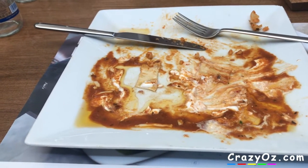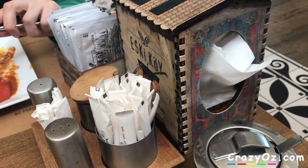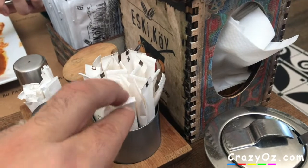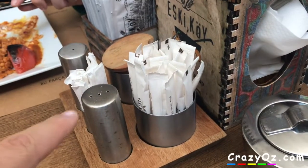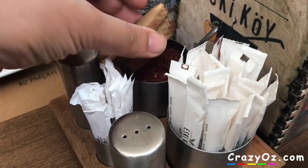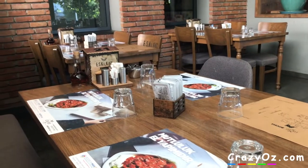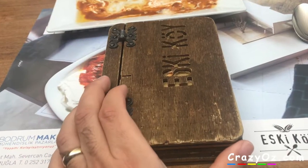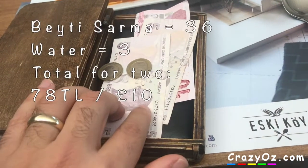So on the table, you've got your tissue paper to wipe your hands and stuff, or your face, and you've got sugar, like for when tea comes. You've got, I think that's salt, I think that's black pepper, and also you've got red pepper, and toothpicks, and also wet hand wipes as well. So this is a nice restaurant, it's done very well, I think. And all tables have that. They got this nice little box. So, gave them 100 lira.